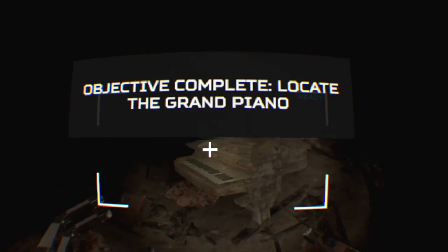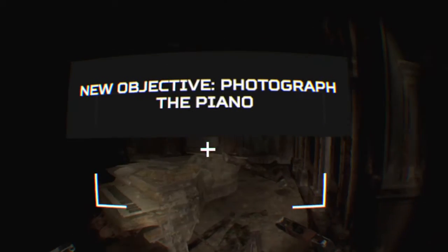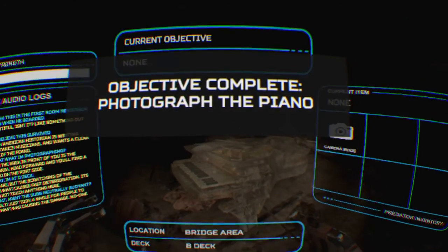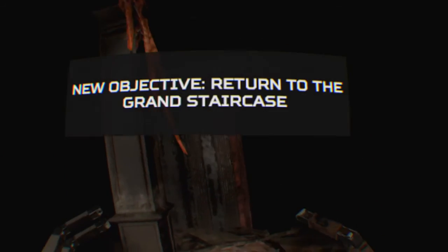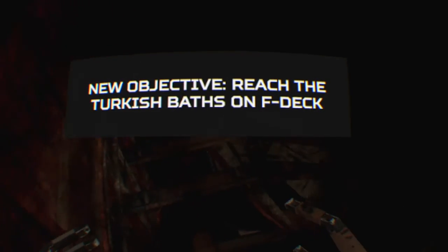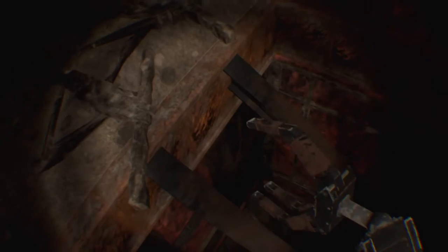Can't believe this survived. It's beautiful, isn't it? Like something out of a film. I think this is the first room Henderson would have seen when he boarded. Did you want to take a minute to look around? Yeah, can I? Of course. The next task is the recovery in the Turkish baths. So head down the grand staircase when you're finished here. Alright, I'm ready. The Turkish baths are at the bottom of the staircase, right? Yep, straight down and off to starboard.